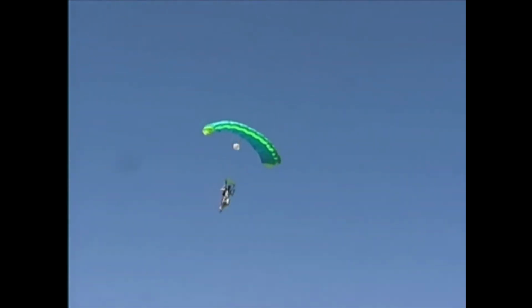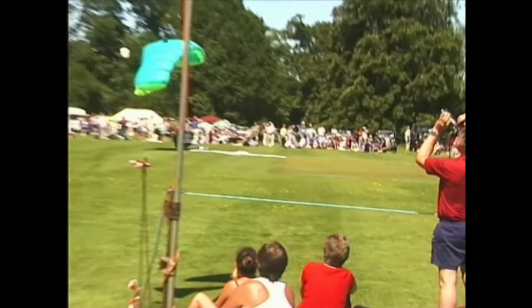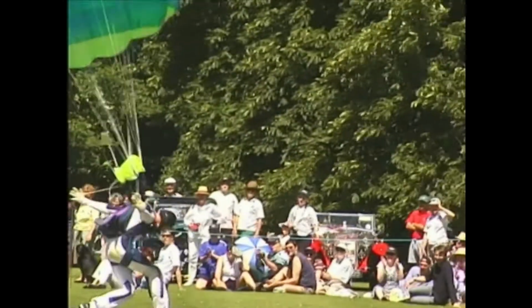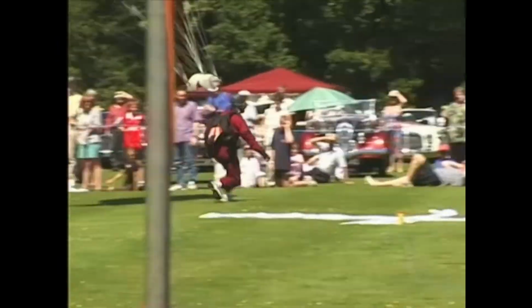Just making a few final corrections. And here he comes. Yay! Well done, Chris! And here we come. This looks like Mike. He's getting ready for a good fast landing. Okay, everybody cheer! Yay!